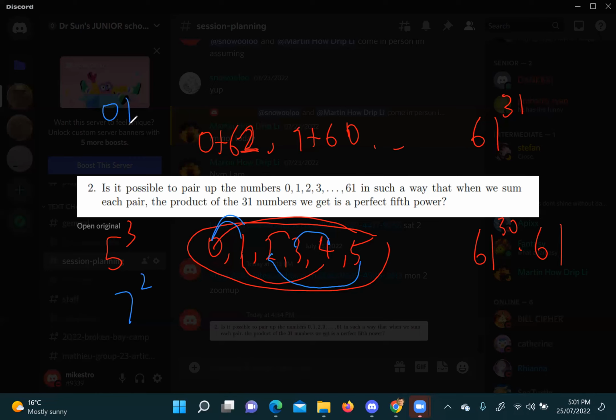So you pair 0 and 1 together. And you do 2 and 61. 63. Oh yeah, but that's a power of 3 now. 3 plus 60. No way I'm this stupid. 63 to the power of 30. That's a perfect fifth power.